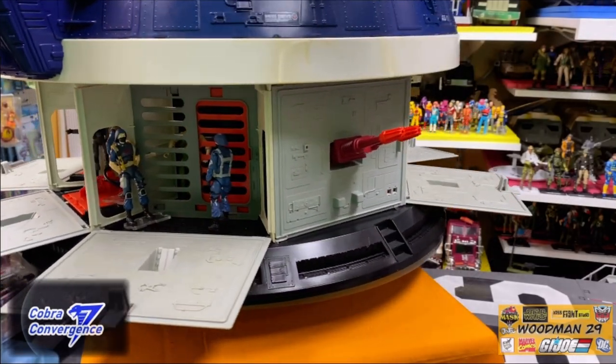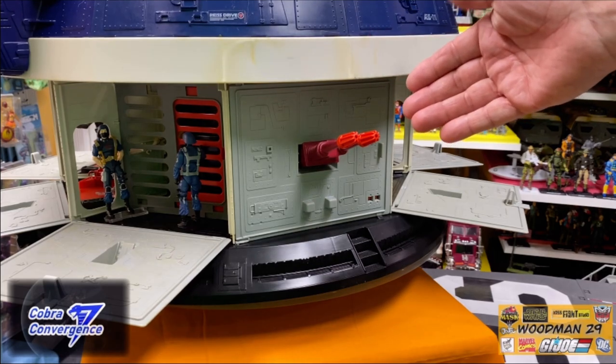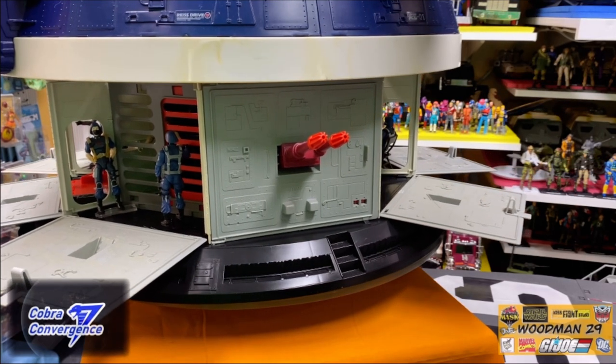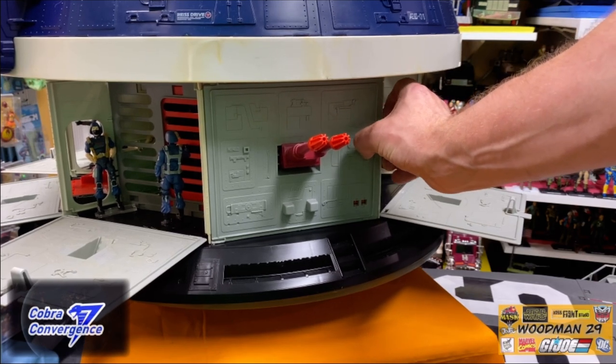And for the final bay of the Terror Drome, you can see the second blast door mounted laser cannon. Again, this is articulated just like the previous one. And now this time, this door actually opens in this direction. And this one's a little fiddly to get open.